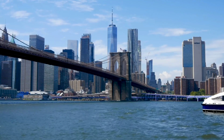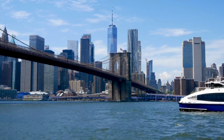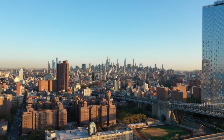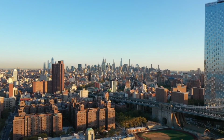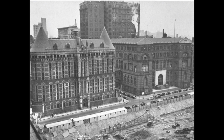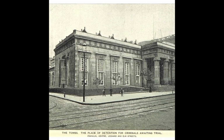If you look at the skyline of Manhattan, you will see that skyscrapers exist primarily in two clusters, downtown and midtown. But why is there a gap between the skyscrapers? Well, legend says that the layers of rock beneath it, called the bedrock, are not secure. In fact, buildings in lower Manhattan, such as a prison called the Tombs, and an area called Collect Pond, used to keep sinking into the ground.